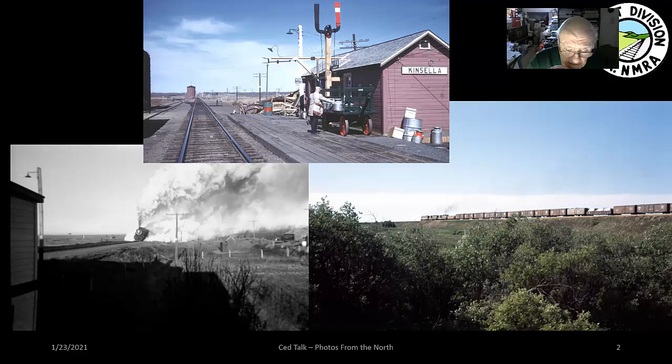As I said, my father was the station agent there from 1937 to 1963, when he turned 65 and was forced to retire. And Kinsella is about 100 miles east-southeast of Edmonton on the Viking sub, which is on the main line from Winnipeg to Edmonton, and was originally the Grand Trunk Pacific line that went through town about 1911. Population is less than 100, even if you count the cats and dogs.